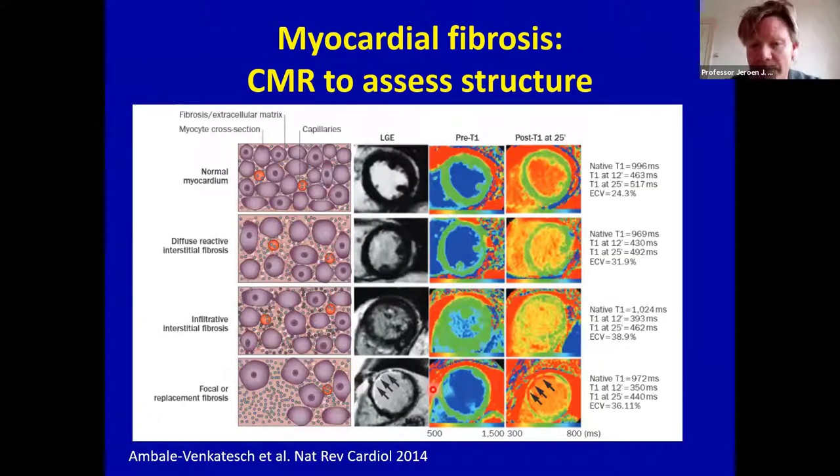MRI is a great tool. This is normal myocardium where you see the myocytes in purple and the blood vessels in red, and there is not much interstitial myocardium. There's some here, some there, some over there. So there is interstitial tissue, but not that much. And this is the normal situation.